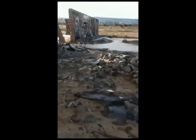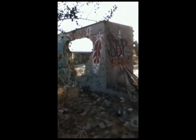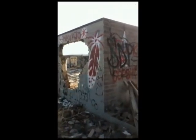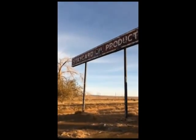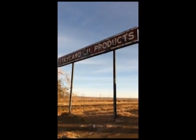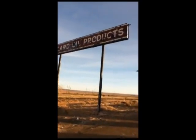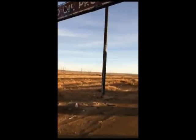So here we go. You can see the remnants of an old Indian native gas station. But what's really cool is, just off the main highway, Standard Oil used to run this place, believe it or not. So kind of cool and out in the middle of nowhere, and I think it makes a great photo op. You can see again, it's right off the side of the highway.